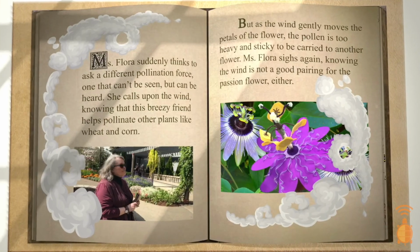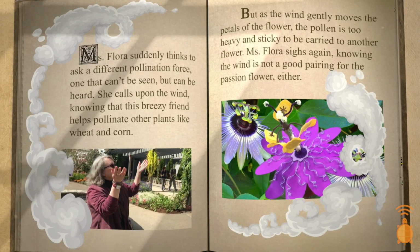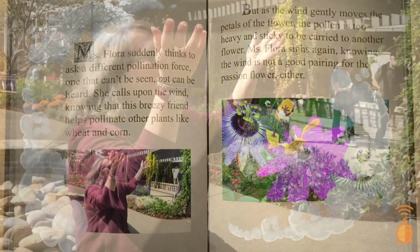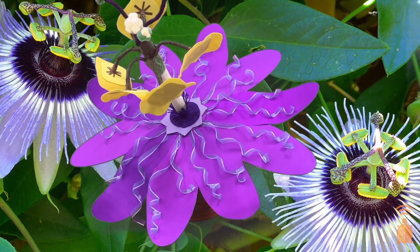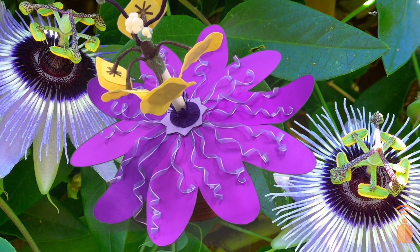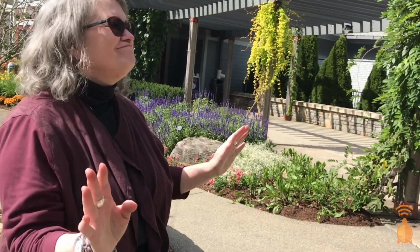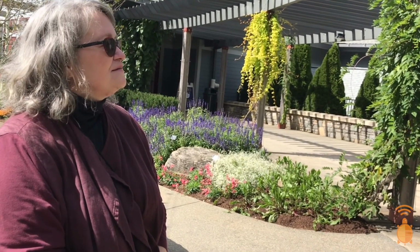Ms. Flora suddenly thinks to ask a different pollination force, one that can't be seen, but can be heard. She calls upon the wind, knowing that this breezy friend helps pollinate other plants like wheat and corn. But as the wind gently moves the petals of the flower, the pollen is too heavy and sticky to be carried to another flower. Ms. Flora sighs, knowing the wind is not a good pairing for the passion flower either.